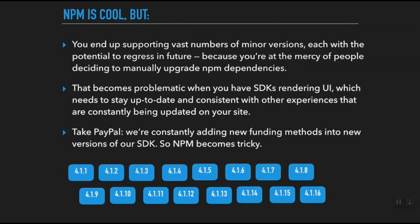So NPM is absolutely fantastic. We use it for everything at PayPal, be it deploying our production servers, packaging up our apps, deploying our SDKs. Really great tool. But one of the problems we've run into with our SDKs is we just end up with so many different versions and so many different things that we need to support that people have been using, and we're really at the mercy of our clients to upgrade to the latest versions if we want to give them the latest UI, the latest API bindings, and the latest and greatest experiences, which obviously does not always happen.